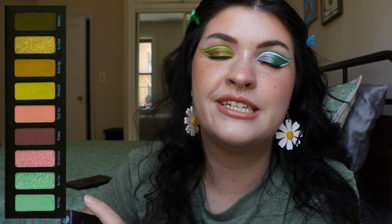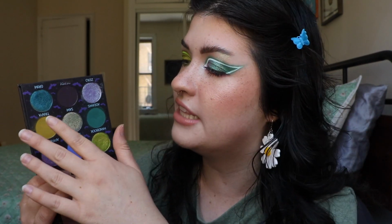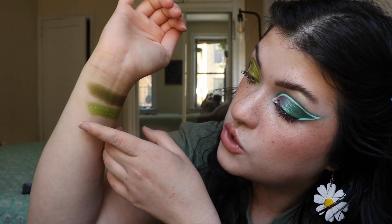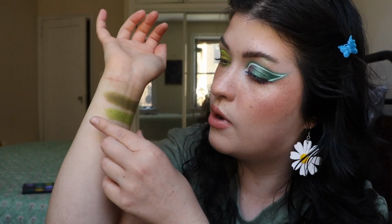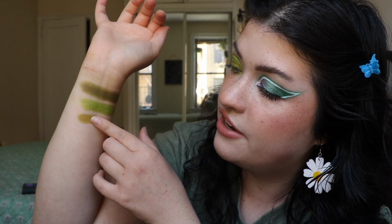This is the one from the It's Freaking Bats palette that I wasn't sure if I wanted to make the first or third shade. It's the shade Trapa, and it weirdly swatches darker than it looks in the pan. It's an anomaly, is that the right word? It's a mystery. It's definitely a mysterious shade because it looks lighter in the pan, and then on the finger it looks the same. You'll see when I put it on the arm, but I'm going to try to swatch it lightly because I feel like a lighter swatch would better serve this dupe. And I don't often apply this shade full opacity.